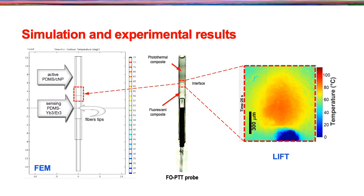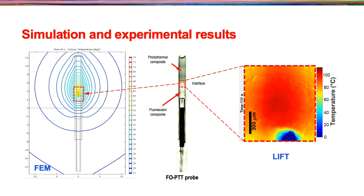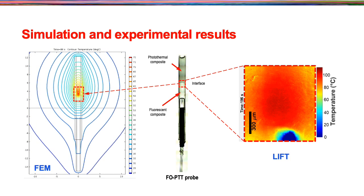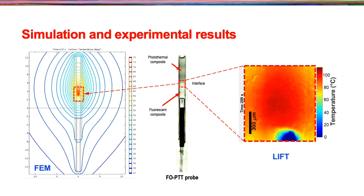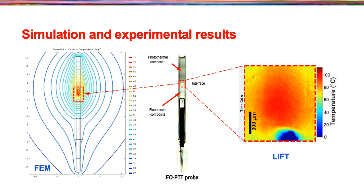The simulation results are included in the left animations, showing the evolution of the temperature profiles obtained inside and outside of the fiber optic probe. As a reference, we include an image of the probe showing the interface between the two polymer composites, which is the region of main interest, and this is relevant because the heat is mainly generated here. We further show in the right the temperature measurements obtained using laser-induced fluorescent thermometry imaging. As seen in these figures, the temperature distributions within the probe obtained through simulations resemble nicely the experimental.